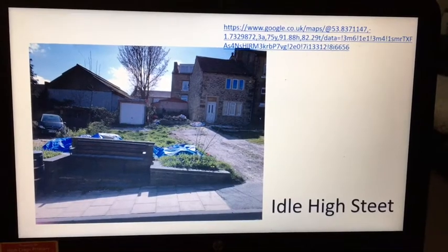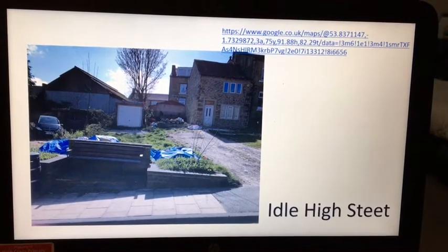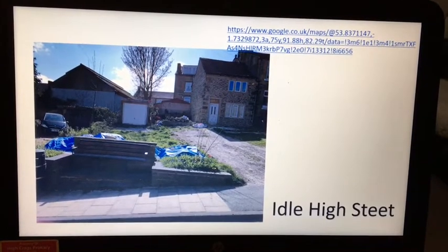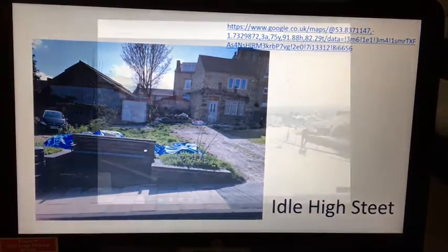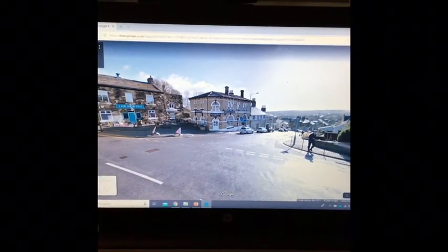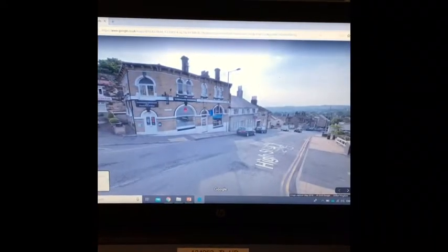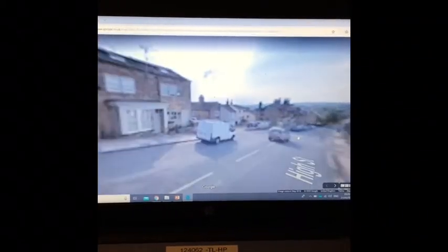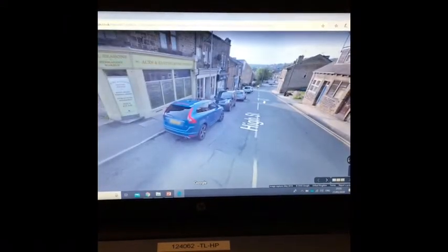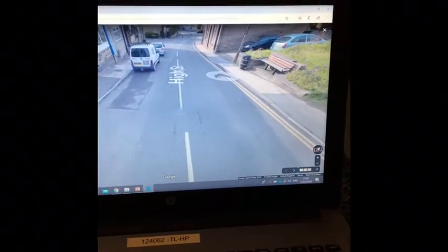On one of my many walks over the past couple of weeks, it took me to a spot on Idle High Street. This just looks like an ordinary bench halfway down Idle High Street, but when I researched it, it has a massive history behind it. Lots of you will have been down Idle High Street. We've got the New Inn pub on the corner, Towngate Fisheries, and when we go down this really steep hill, it takes us to the bench that I am talking about, which is just here.